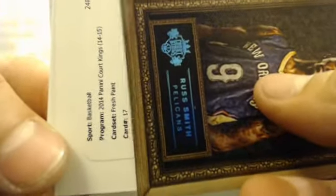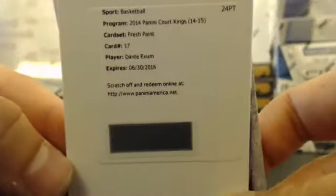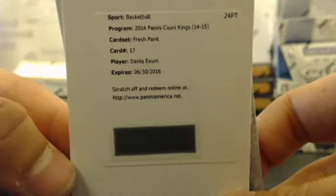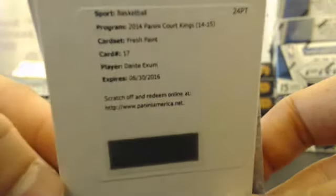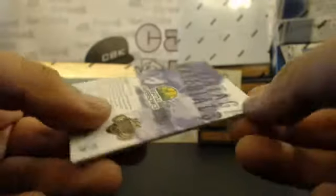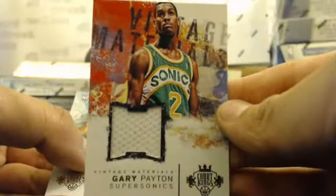And Fresh Paint, rookie autograph, going to Dante Exum. Super Mario Sting having a nice break. Utah Jazz. Fresh Paint. Congratulations, Super Mario Sting. Then we got a Vintage Materials, 181 out of 299. For the Thunder, Gary Payton jersey card.